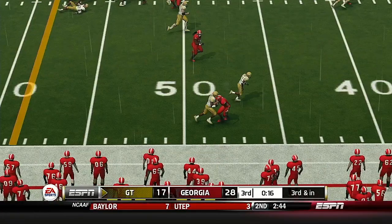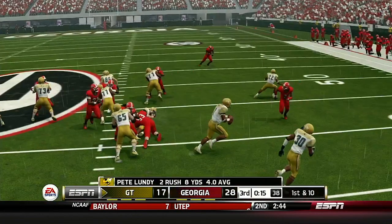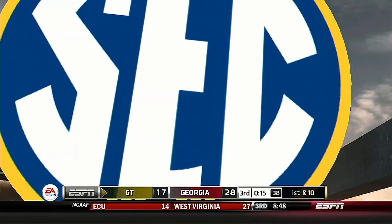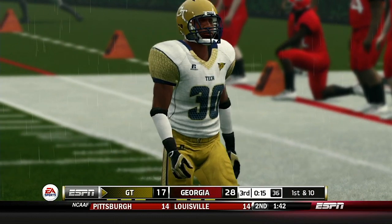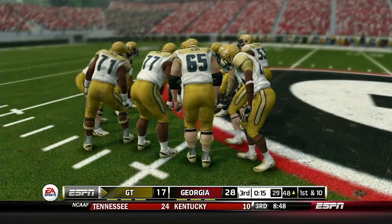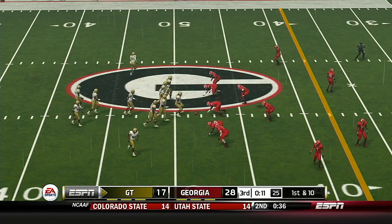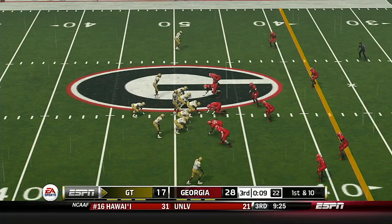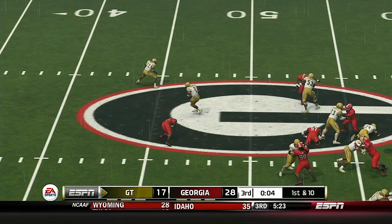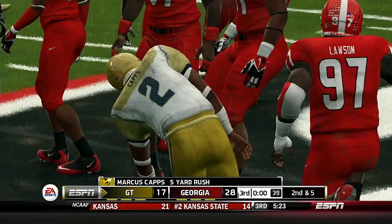Grabs a pitch, looking for the corner. And down he goes, right around the 48-yard line. First down. It's 1st and 10. Ball on the 48-yard line. Runs it left for a decent gain.